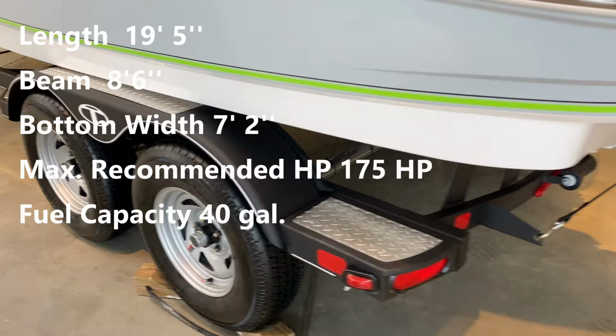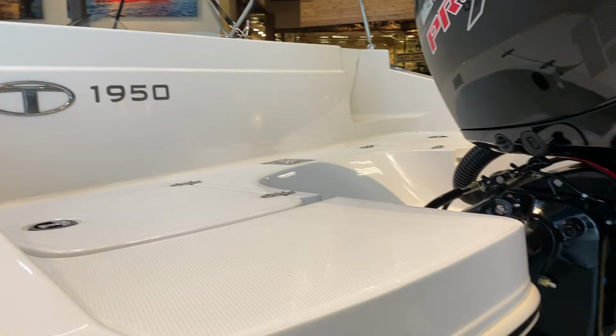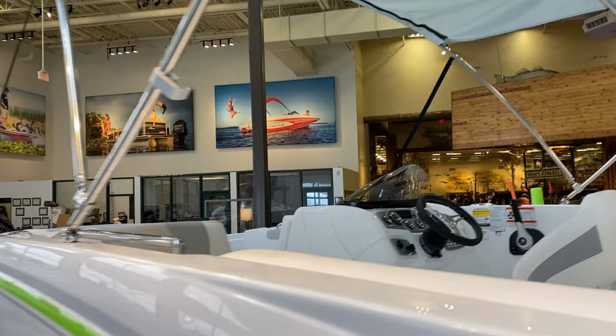The overall statistics on this thing: 19 and a half feet long, 8.6 on the beam, and a fuel capacity of about 40 gallons. As you know, this can hold 10 people, and overall package weight is around 4,000 pounds. In addition, the overall height is 6.6. If you get the wakeboard tower, 10.6, length is 26 feet on that, and obviously it has the breakaway, so easier storage in the garage.